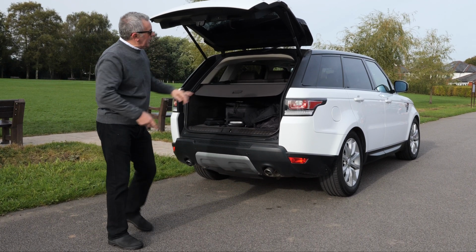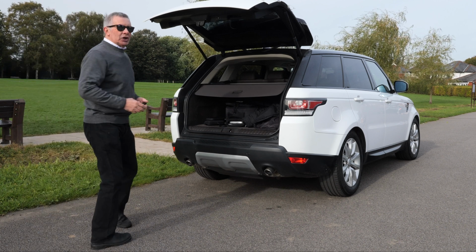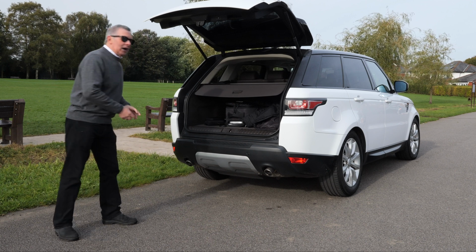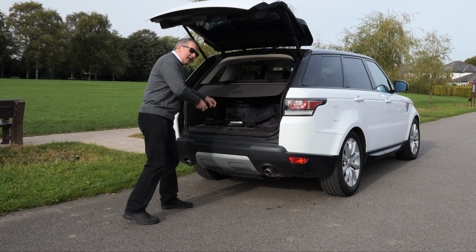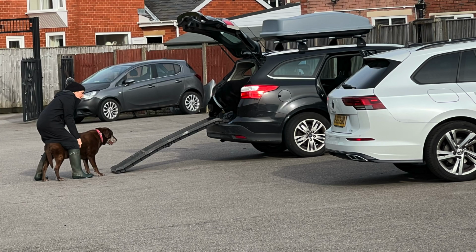There's a lady in that car there, and I see her every time I come here, and she's got an old Labrador. It's an estate car. It's fairly low down, but she still has to get a ramp for a dog, and then they have to take a run, and she holds it and kind of gets it in the back. So ideal if you've got pets.